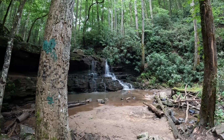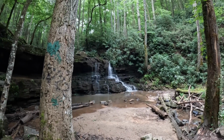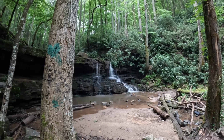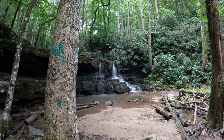I should have turned my GPS on so I could have done the trail up through here where people could follow it. But anyway, great trail if you're in the Tri-Cities area and you like to hike and you want something easy. Great for the family, great for kids, great for dogs. Just have to have them on a leash.